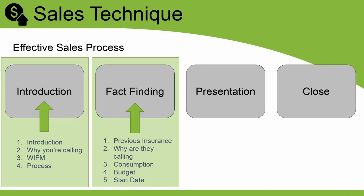I spend my time on the consumption area. Budget, is their budget even realistic? If their budget really is $50, you're going to be making a different package than if their budget is $500. And then also start date, which can change what you need as far as selling too. Maybe they do have a qualifying life event, but their plan can't start till the 1st, and you're going to fill that gap with the short term. So there's a lot of things there.